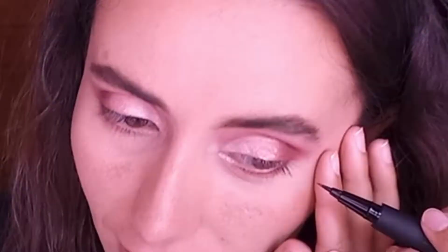So eyeliner, liquid liner. So this one right here. And it has a really fine tip, and it's really black and pigmented. So I think this will be easy to work with. But I'm not an eyeliner expert whatsoever. But we'll try. I will try to make a small wing. I'm just gonna get my mirror closer.